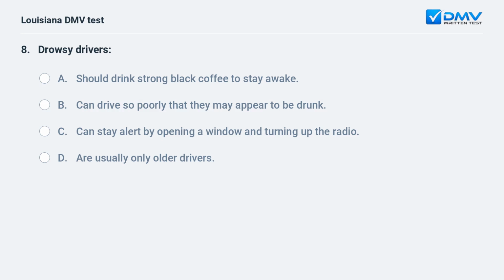Drowsy drivers. A. Should drink strong black coffee to stay awake. B. Can drive so poorly that they may appear to be drunk. C. Can stay alert by opening a window and turning up the radio. D. Are usually only older drivers.